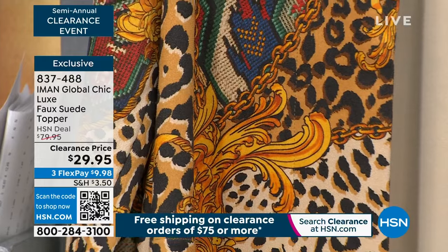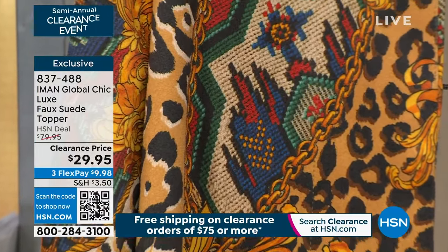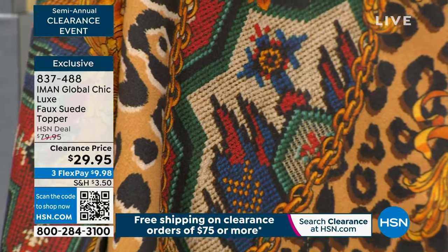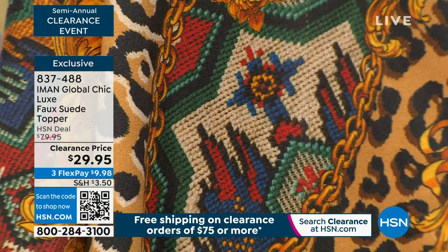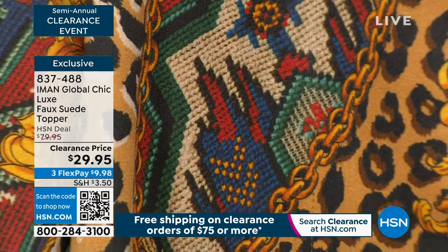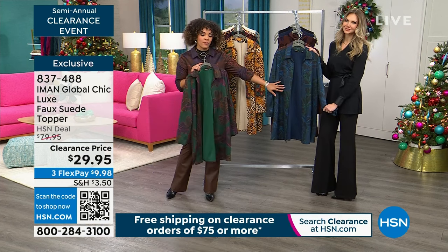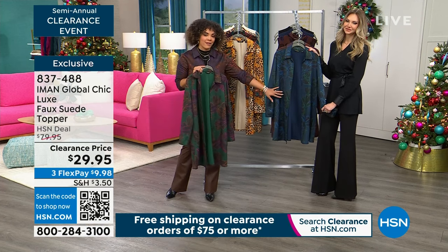Remember, my petite gal, so if you're 5'2", 5'3", 5'1" and below, we do have petite length, so you won't feel like you're being swallowed in this length. It's about 34 and a half inches, and then you're 36 inches in length on that average. Extra small to 3X is your sizing. If you want it in that navy floral, I'll update you. It's very, very limited.